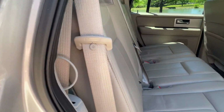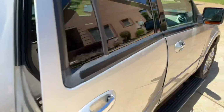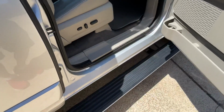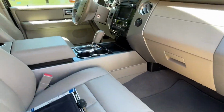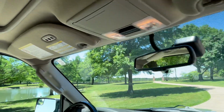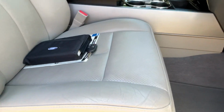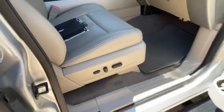This seat also lays down. You can lay both of them down. These power steps are very nice. Makes it easy to get in and out. Also has the universal garage door opener. Forgot to mention that. I see it here. Seats, very nice. Got dual power seats.